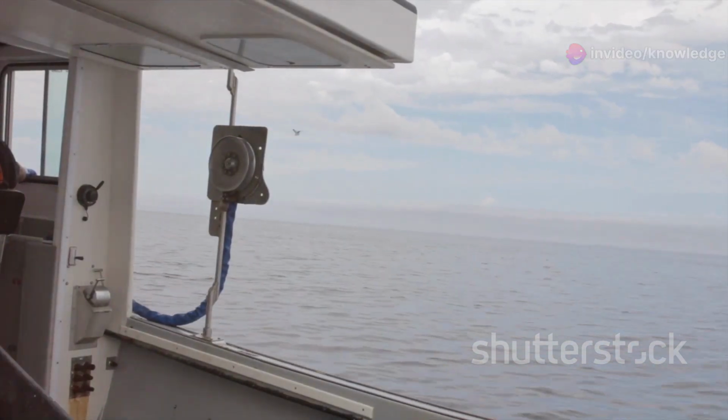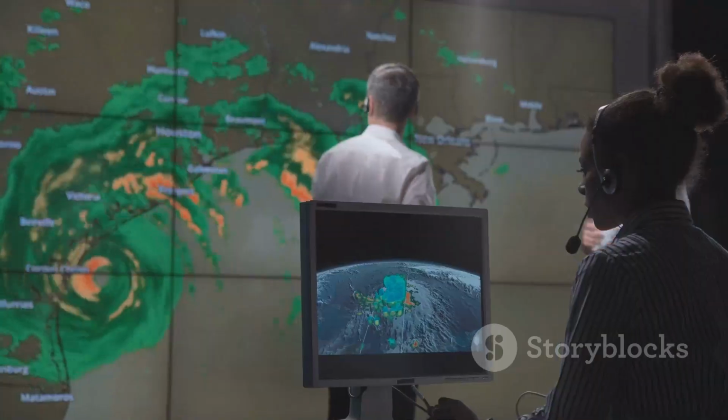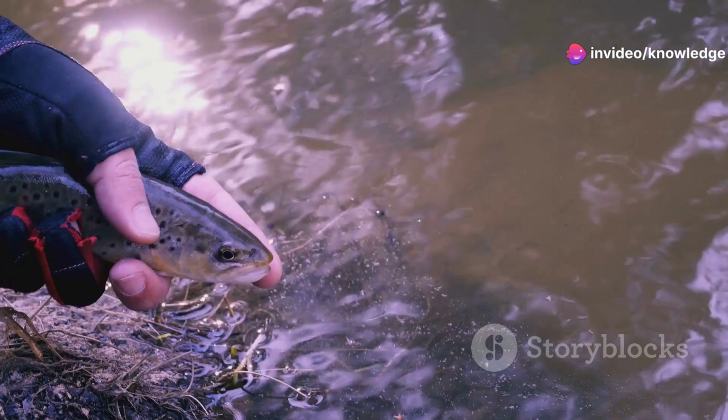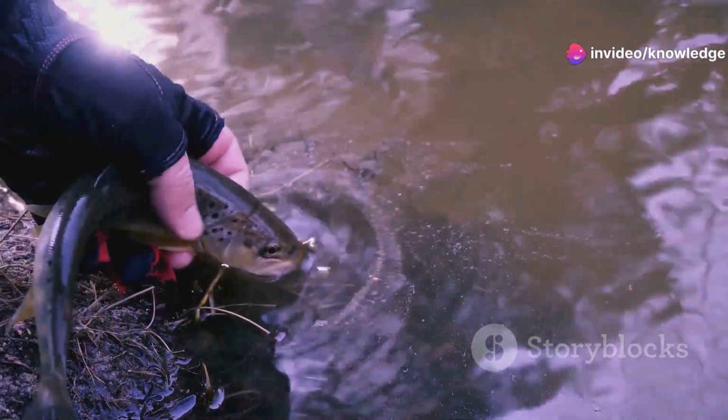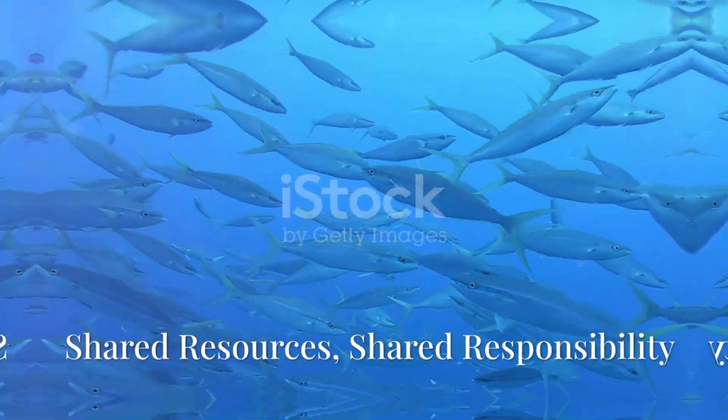Sonar technology locates tuna schools. This reduces the time and fuel spent searching for fish. Improved weather forecasting is essential. It helps fishermen avoid dangerous storms. Technology helps ensure sustainable fishing. It allows for better monitoring and management of tuna populations.